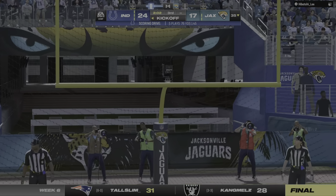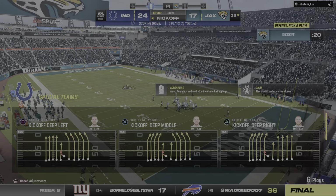Extra point by Gay is up and good. And they will take a 7-point lead. Following the touchdown, here's Gay to kick it away. And no return here for Agnew, so they'll bring it out, start the drive at the 25.